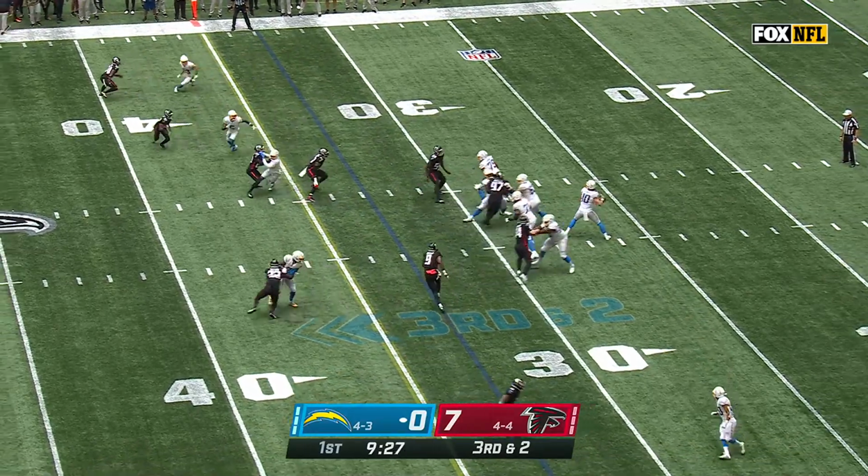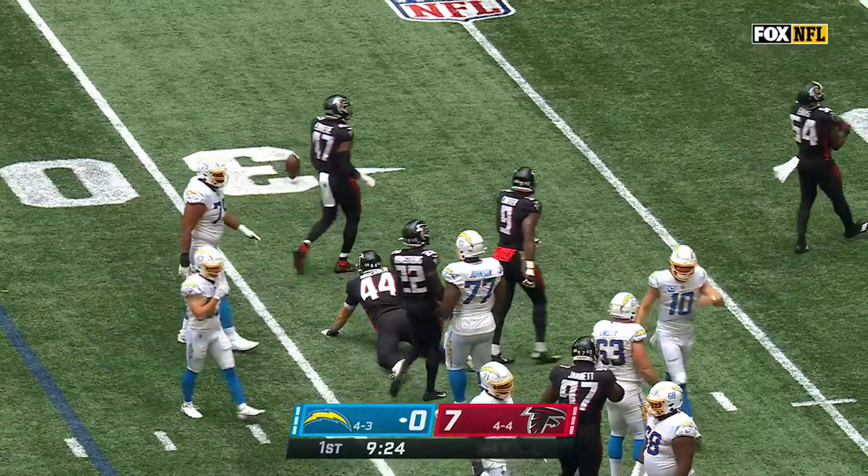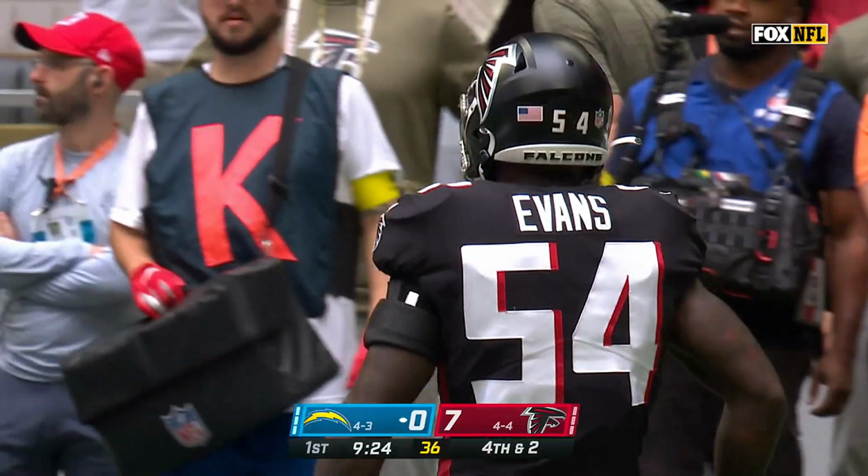Eckler in motion. Herbert has the pass batted back. So the Chargers on their opening possession go 3 and out. Rashaan Evans getting a piece of it.